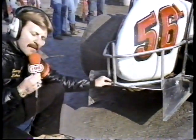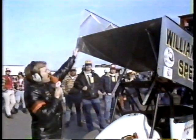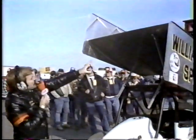Part of the new aerodynamics that is on some of the more technologically advanced sprint cars here at Syracuse this weekend. Here, of course, is the tail. The fuel cell is in here. And look at the wing now, the airfoil on top of these cars. They first appeared in super modified or sprint car racing back in the mid-60s, before they were on the Indianapolis cars, as a matter of fact. Now look at the difference in this wing.